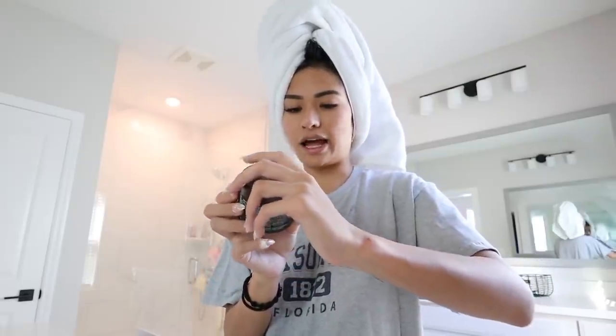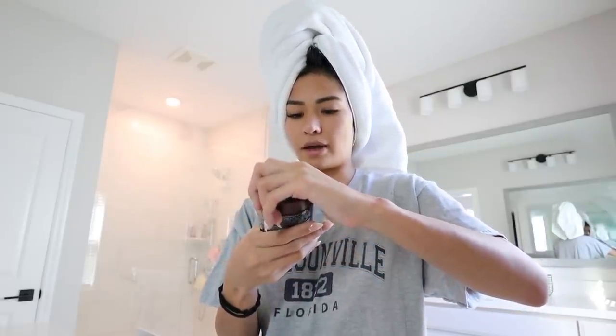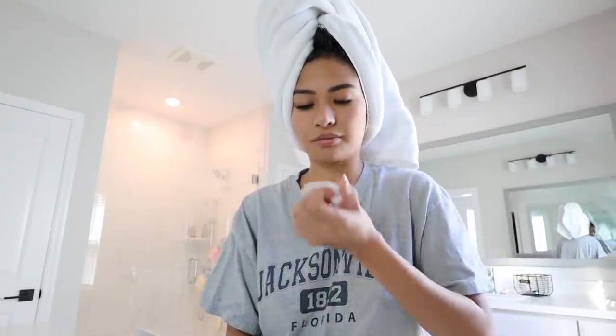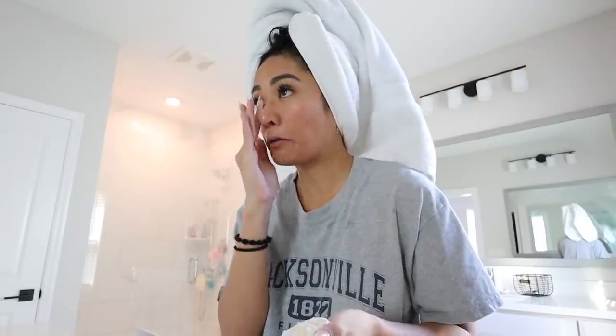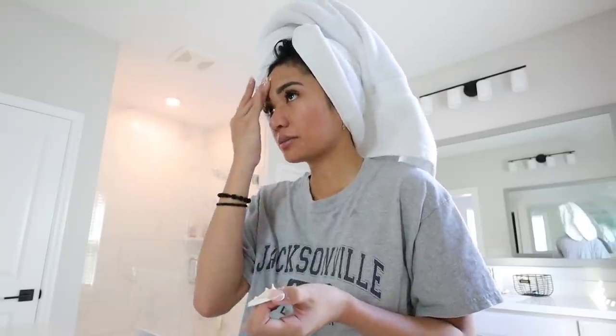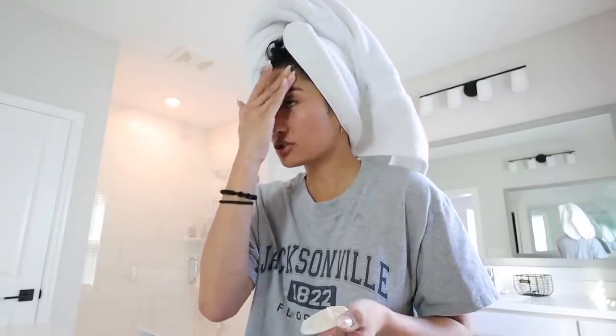So I'm using this black tea firming overnight mask. And I hope I don't have an allergic reaction to it, but we'll see. It's supposed to be for overnight, but I'm gonna leave it on for like an hour and then wash it off, because my skin just went through so much trauma, like shaving. Oh, it's burning. Ooh, maybe I should take this off.